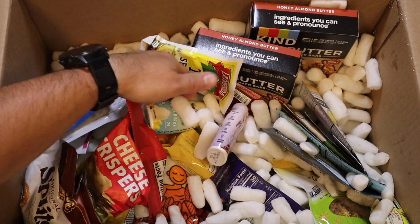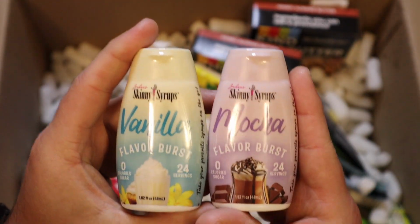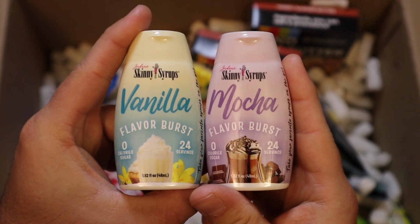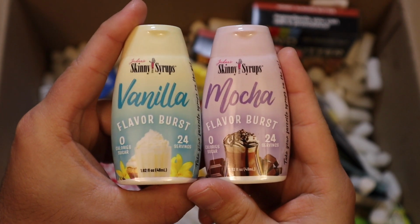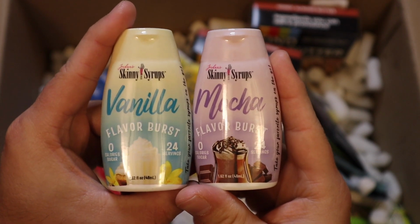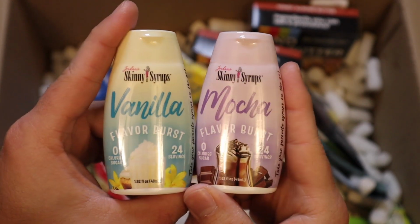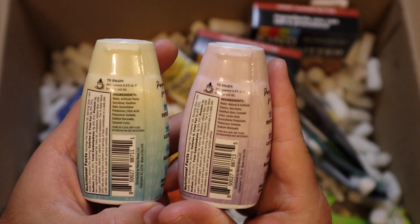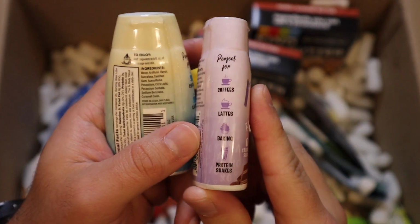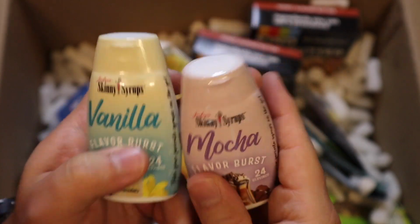Okay. Let me get these little squirty deals. What are these squirting? Looks good. Skinny syrups, vanilla, and mocha. So I guess these are like maybe more additives for things, but not in like the Mio line. So what do you think? Like put it in a coffee or something? Yeah. I'm actually kind of interested to try this. Yeah, coffees, lattes. Baking? Oh. Interesting. Okay. Fascinating. That's a good idea.